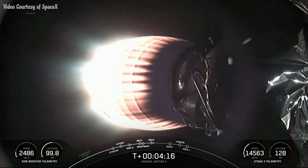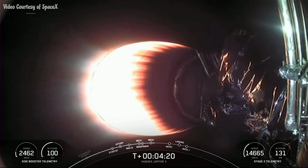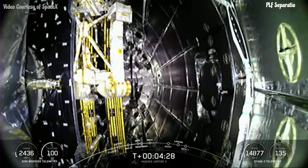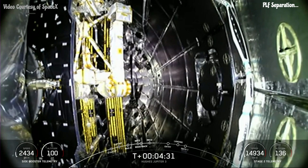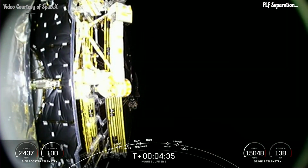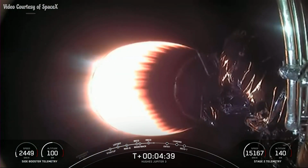So you saw on your screen there, we had a successful boostback burn on the side boosters, main engine cutoff on our center core, stage separation, and that beautiful view means that we have had second engine start one. Fairing separation confirmed. That wraps it up for our center core and our fairing halves tonight. So while stage two now continues on its journey to space, those fairing halves are currently falling back to Earth.